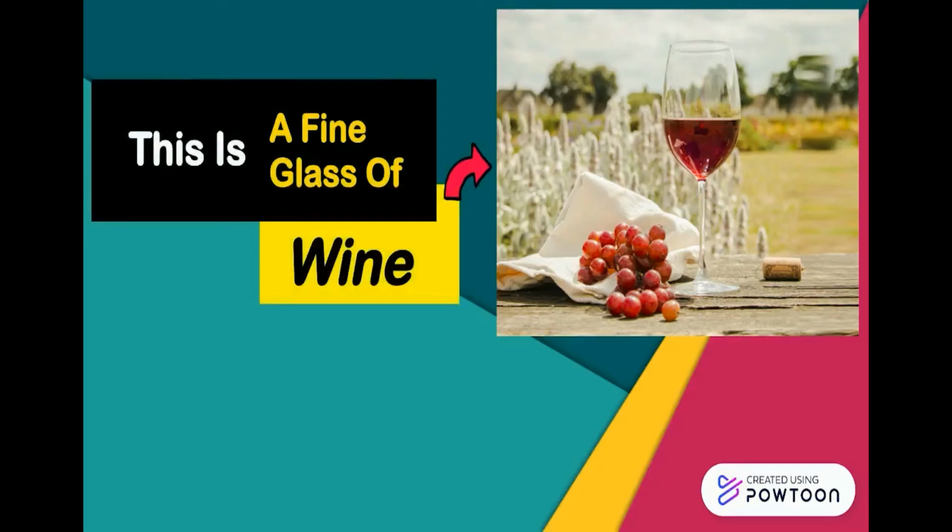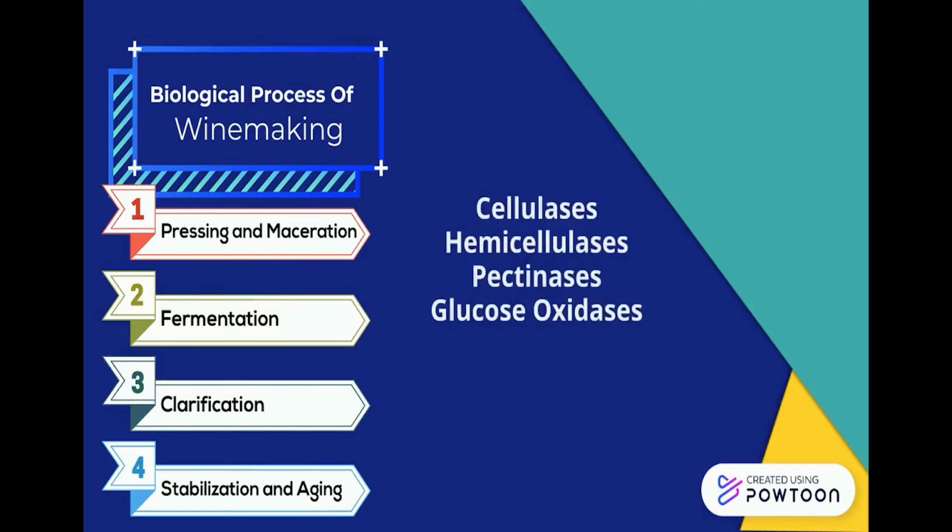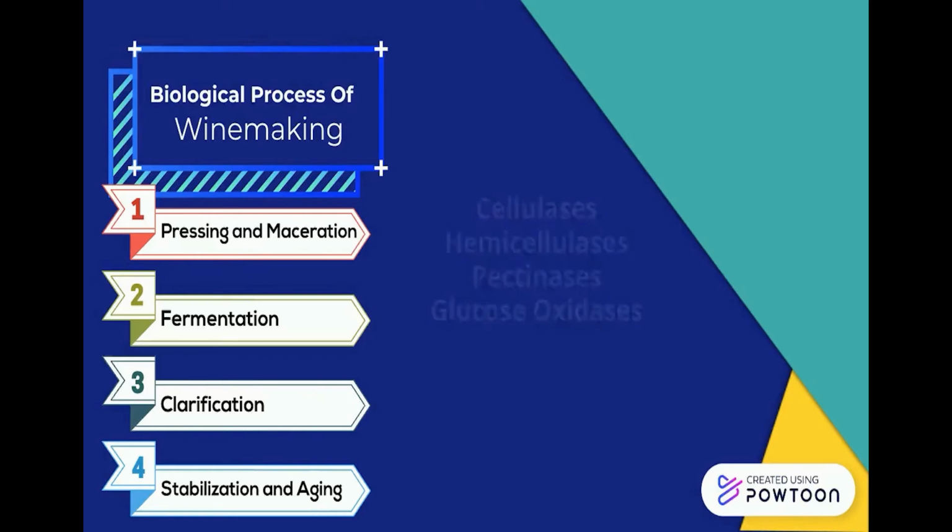For this session, we are looking into how commercial enzymes help in the production of wine. The biological process of winemaking is a result of a series of biochemical transformations caused by the action of several enzymes. The process of winemaking starts with pressing and maceration, which includes cellulases, hemicellulases, pectinases, and glucose oxidase.